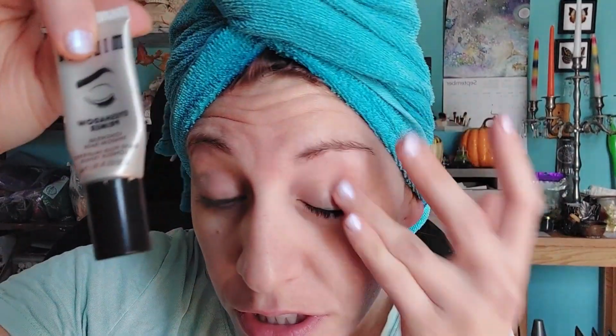Did I take 2 showers in less than 5 hours? Yes, I did. But I'm starting with some Milani eyeshadow primer just on the lids. I do usually, not always 100% of the time, but I usually start with my eyes before my face makeup. That way, if there's any fallout or something goes wrong, I just have to fix that.